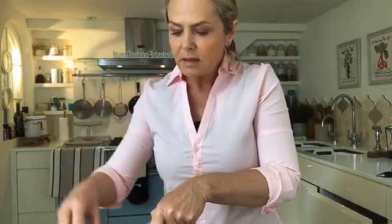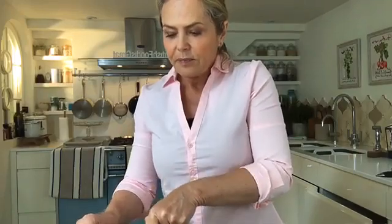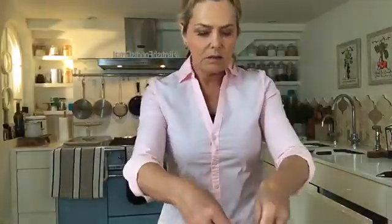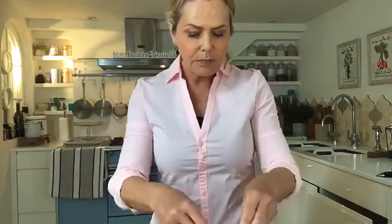Nearly there with these hazelnuts. I think I've got about 50 grams of hazelnuts here. So that's going to be scattered onto my dish. So let's scatter those on. Oh, yummy. And then lastly, I'm going to make a simple dressing.